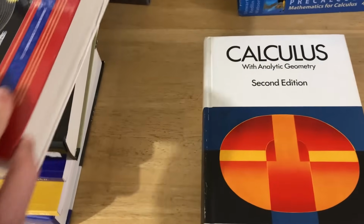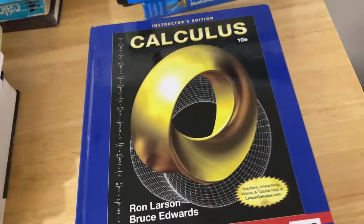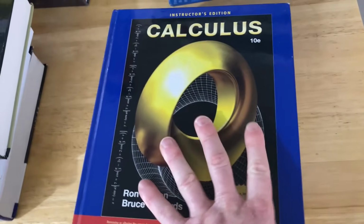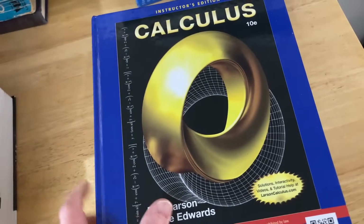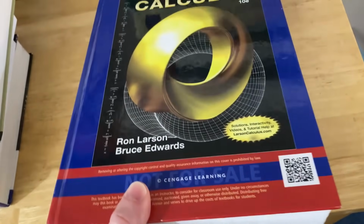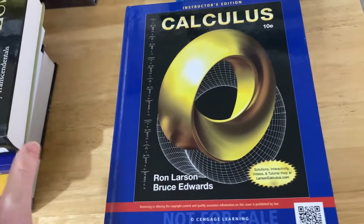A more modern book, and one I've used to teach Calculus 1, 2, and 3, is the one by Larson and Edwards. I've read major portions of this book, and I've done a ton of the exercises. Great book for calculus, so everything you need for Calc 1, 2, and 3 is in this book.